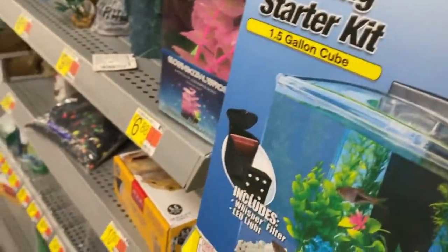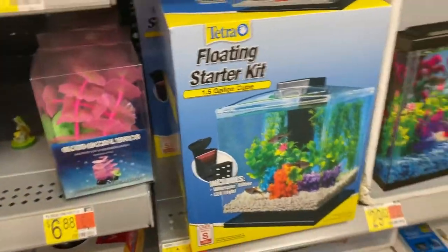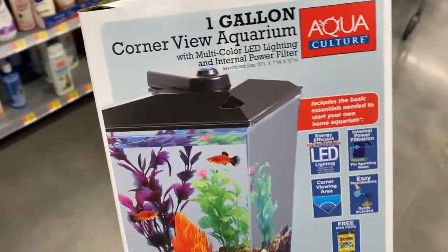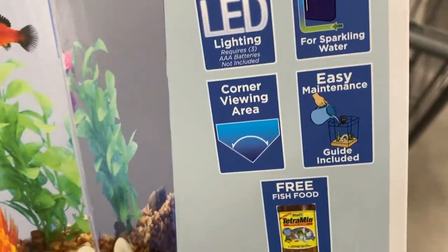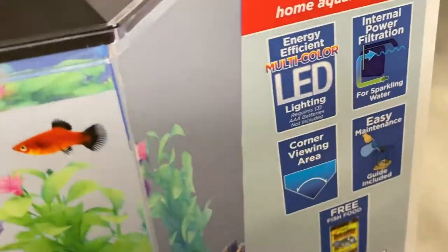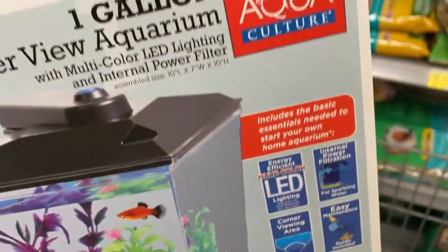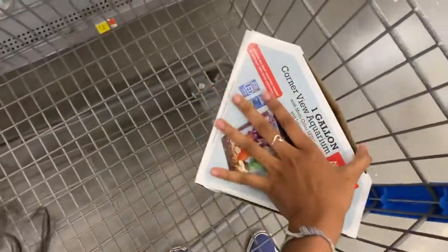This is what I got for my, I think it was a $40 challenge. No, it was a $30 aquarium challenge. Up here it's $12.97. Ooh, a gallon multi LED lighting, a filter. Comes with free fish food, filtration. Requires batteries. Okay, I probably have them at home. We're gonna go ahead and grab this guy for only $12.